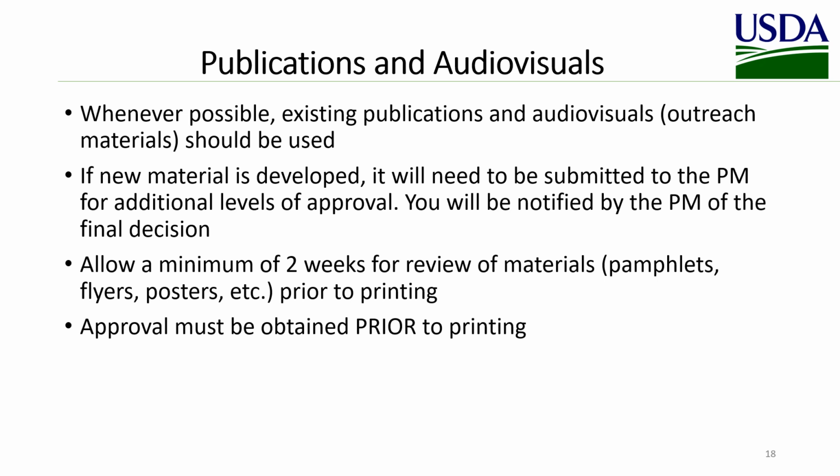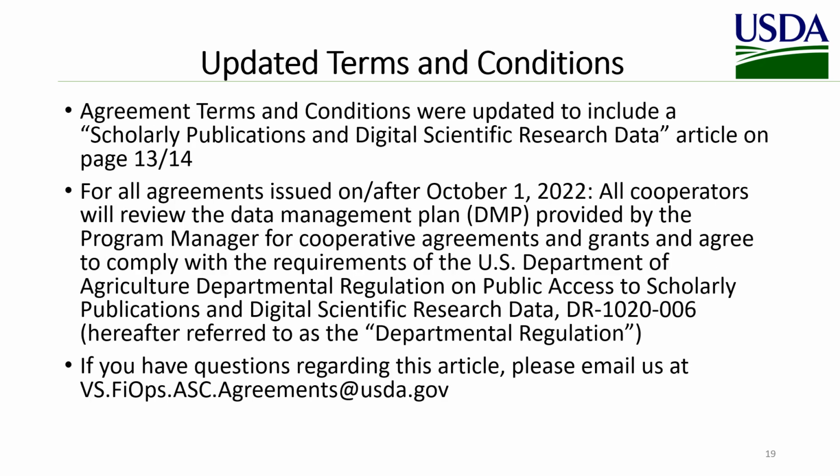You will be notified by the program manager of the final decision. Please allow a minimum of 2 weeks for review of materials, pamphlets, flyers, posters, etc. prior to printing. Approval must be obtained prior to printing. New this year, the agreement terms and conditions were updated to include a scholarly publications and digital scientific research data article that is located on page 13 and 14 in the terms and conditions. If you have any questions regarding this article, please email us at the agreement team mailbox.